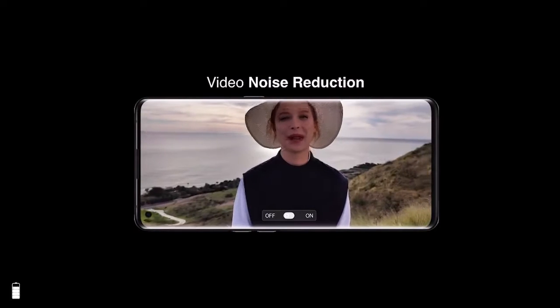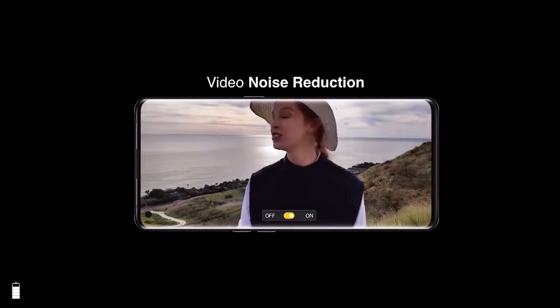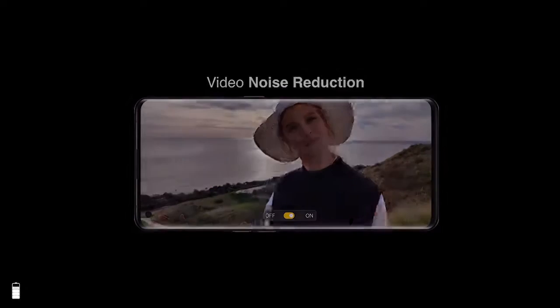Morning, guys. We're in Malibu today. As you can tell, it's pretty windy. Much better. So behind me is the famous El Matador State Beach, and we're gonna head down there and take some pictures. So without further ado, let's go.